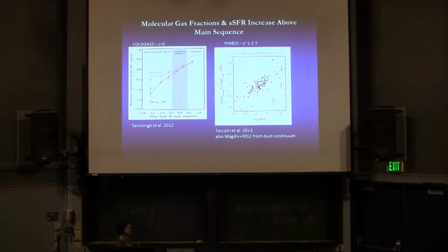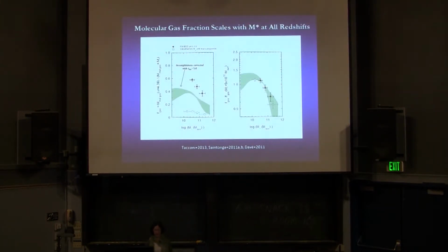So it's not just the increase in gas fraction, but there's also some correlation with depletion time as you go off the main sequence. So that's the first point: molecular gas fractions and specific star formation rates are correlated, and they both go up above the main sequence. The other thing is that molecular gas fractions scale with stellar mass.